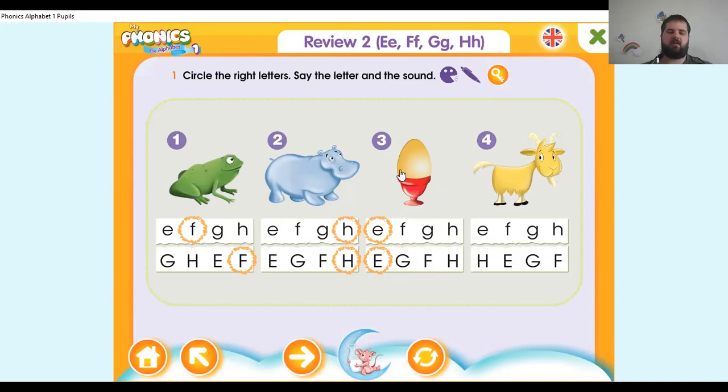Our last one, let's do the goat. Let's look at our letters. We have E, F, G, H, H, E, G, F. So what letter is for goat? Very good, it's G. So we have G for goat.